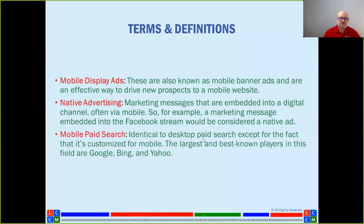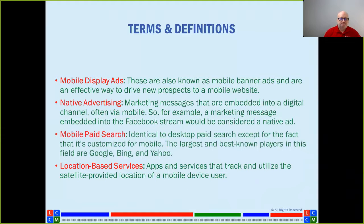Mobile paid search, just like desktop. So these are banner ads. These are Google AdWords, and the largest advertisers here are Google, Bing, and Yahoo. And then location-based services, this is back to mobile app versus a mobile responsive website. And so these allow you to track exactly where the mobile device user is at, and a variety of other things. And you can even do that on your cell phone, obviously. It just depends on how you have your settings.